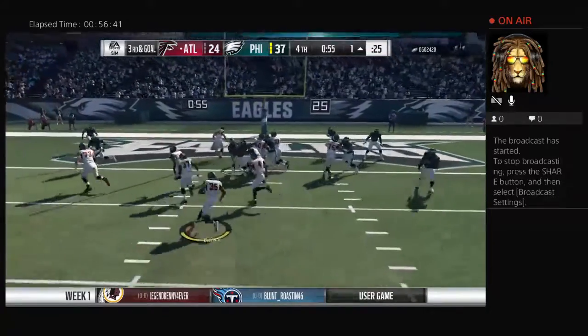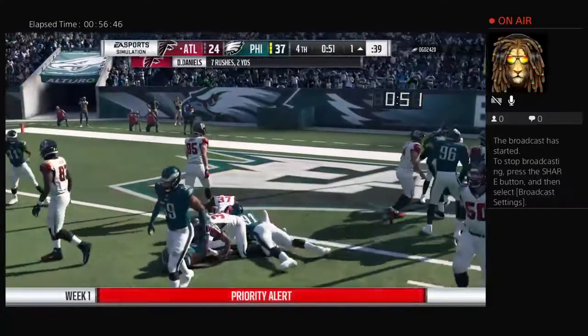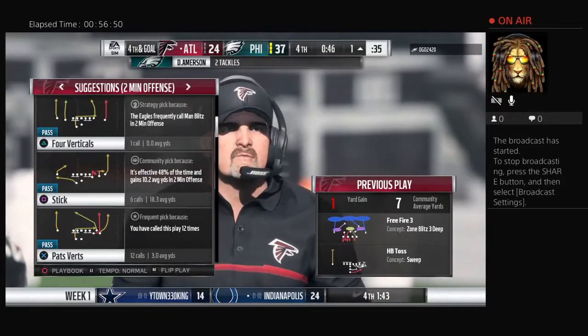Now 3rd down and goal from the 1. And just a short gain that time as they're able to get him down. Only a yard there, so it brings up 4th and goal.